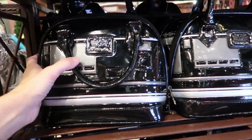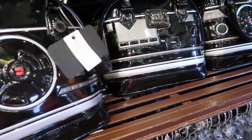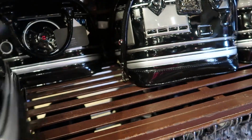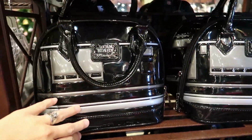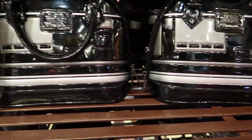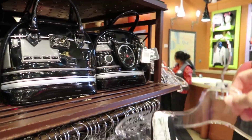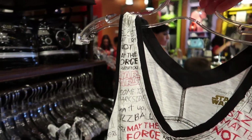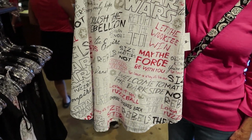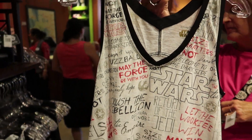Some cute Star Wars purses. They're Loungefly. Looks like Darth Vader. There's no price on it. They're usually around $60 or something like that. This one's $75. And then we found some cute shirts. I really do need this for when Star Wars Land opens. Here, I'm gonna let Mom hold it so I can back up a little bit. How cute is that? May the Force be with you. Crush the Rebellion. And it's $32.99, which isn't bad.